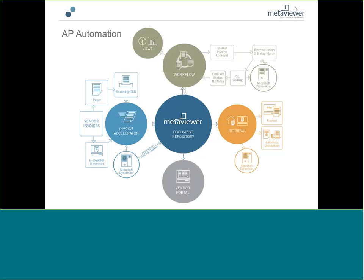Distractions are huge. I think studies will show that it takes 15 to 20 minutes for somebody to get back on track. So imagine the time savings that you can get just by eliminating most of those calls of where's my check and give them the ability to self-manage that process.